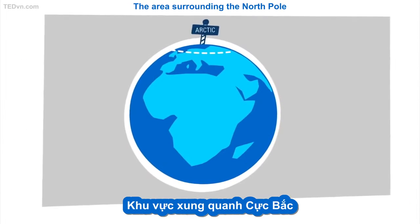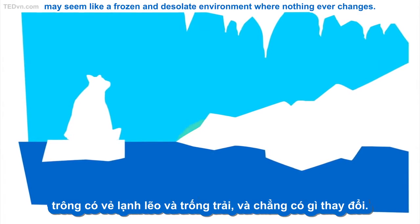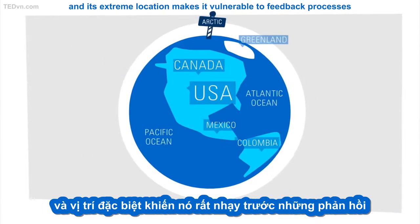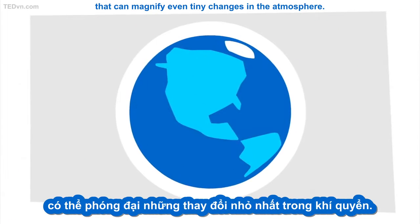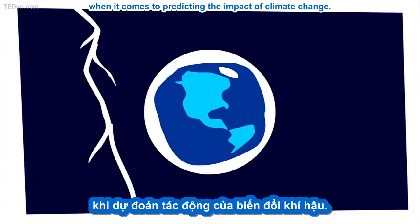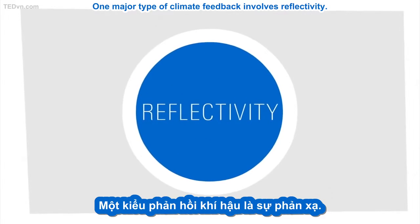The area surrounding the North Pole may seem like a frozen and desolate environment where nothing ever changes, but it is actually a complex and finely balanced natural system, and its extreme location makes it vulnerable to feedback processes that can magnify even tiny changes in the atmosphere. In fact, scientists often describe the Arctic as the canary in the coal mine when it comes to predicting the impact of climate change. One major type of climate feedback involves reflectivity.